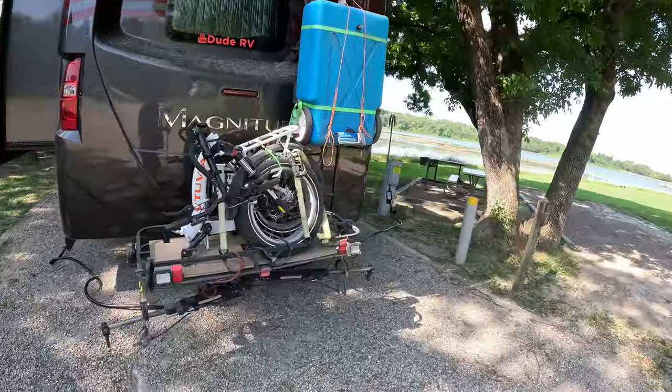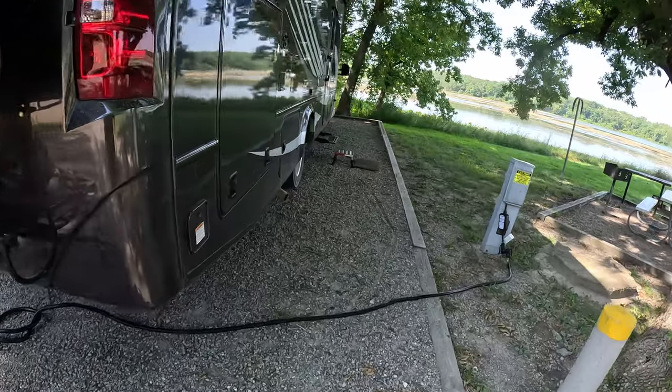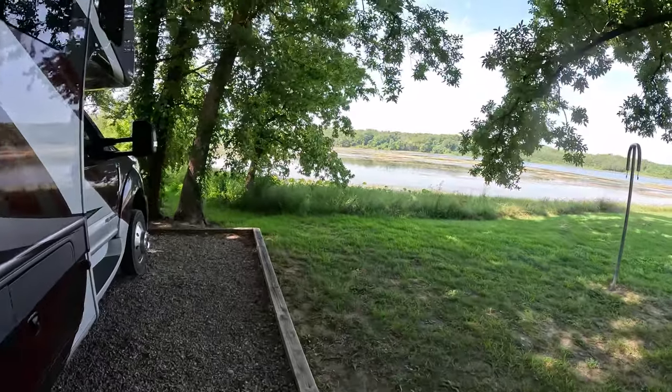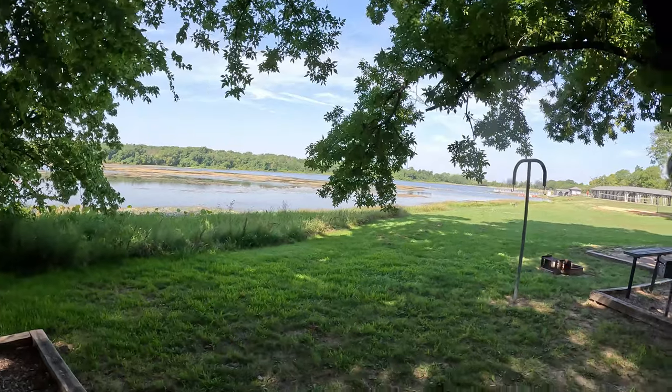We're a gravel pad, pretty level. Front wheels are off the ground, but not enough. I'm only here for one night, so I'm not too concerned about them being, you know, an inch or two off the ground. But look at our view. Oh, yeah, we'll talk about that view in just a moment.